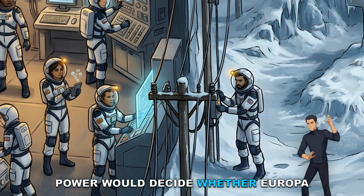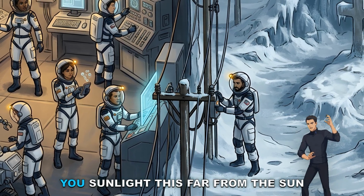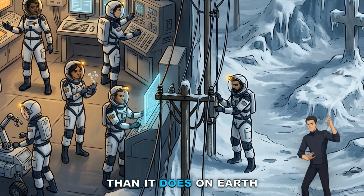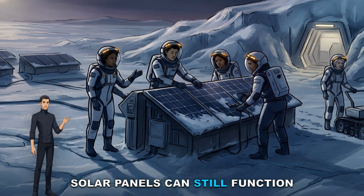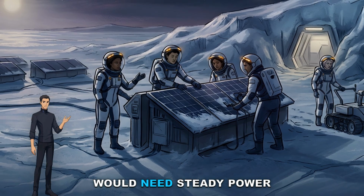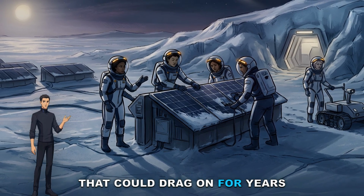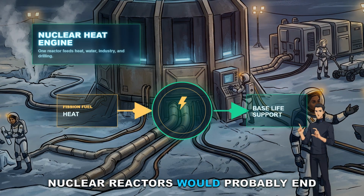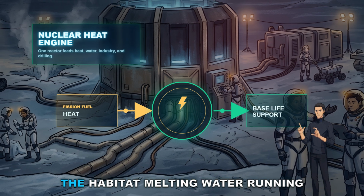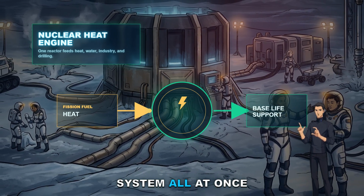Power would decide whether Europa becomes a working laboratory or a grave, and the numbers start out against you. Sunlight this far from the sun runs about 25 times weaker than it does on Earth. Solar panels can still function out there, as Europa Clipper itself proves, but a buried settlement would need steady power through darkness, dust, damage, and emergencies that could drag on for years. Nuclear reactors would probably end up as the main and most reliable power source, warming the habitat, melting water, running industry, and driving the drilling system all at once.